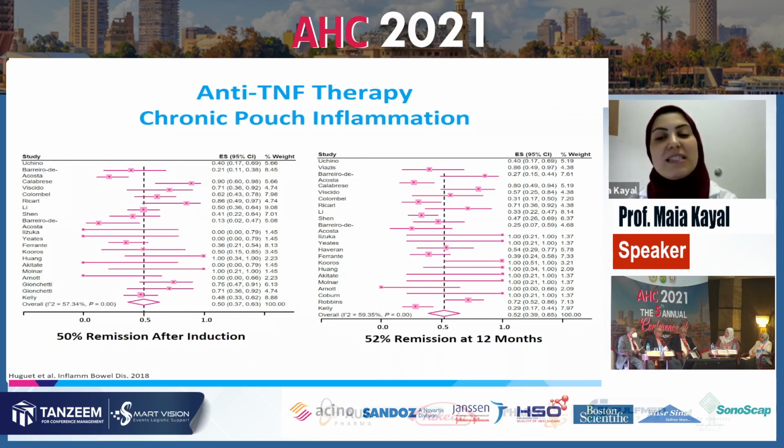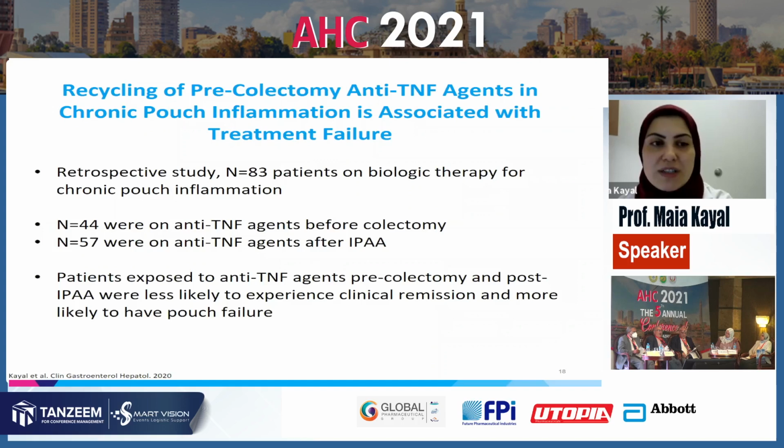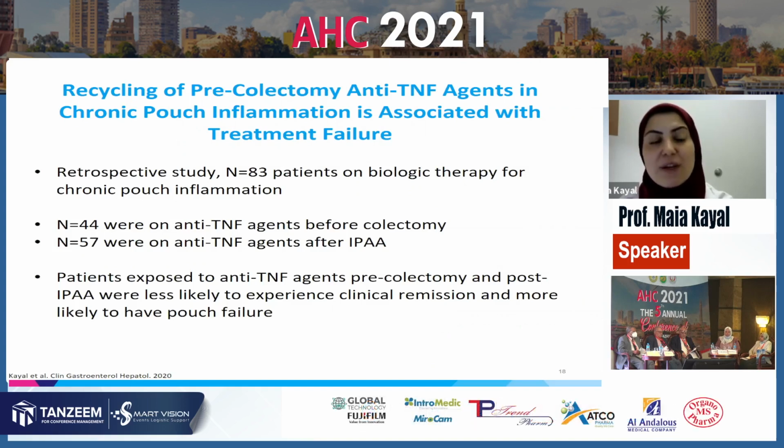What's interesting here is that the rate of remission after TNF induction therapy was actually higher in the Crohn's disease-like pouch inflammation group than the chronic antibiotic refractory pouchitis group. And one question that often comes up is, can you reuse the same drug, specifically the same anti-TNF agent, for a patient's pouch inflammation if they were on this drug pre-colectomy? So, reusing the TNF pre-colectomy and post-pouch.